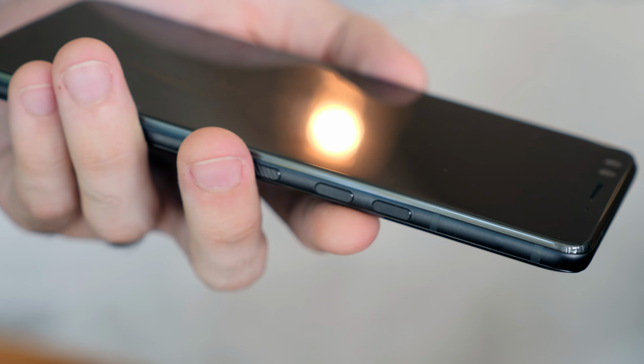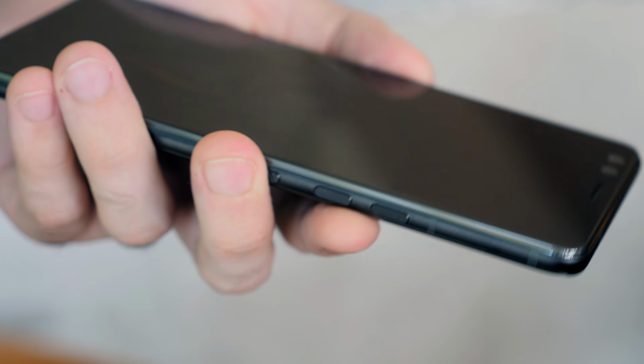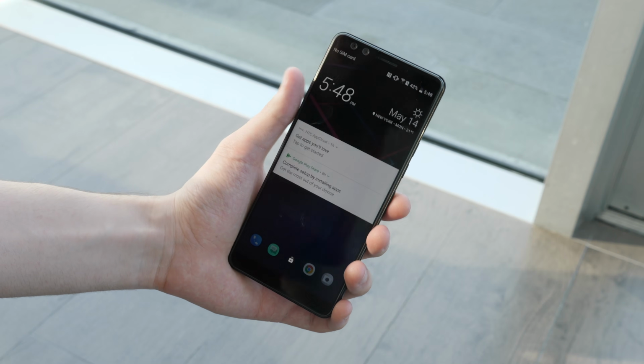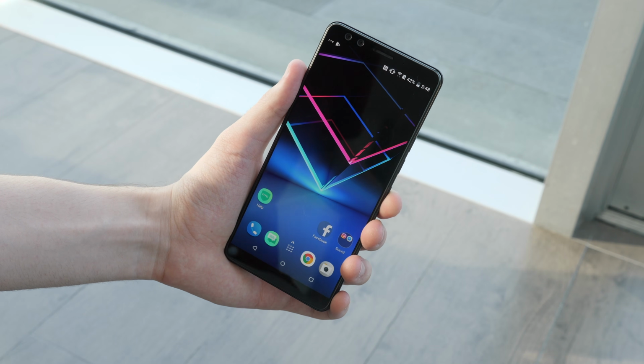So here's the big downside of the phone though, at least on the units that my colleague Alex and I tested. The power and volume buttons along the right hand side of the U12 Plus aren't actually buttons at all. HTC calls them digital buttons, and they don't move when you press them. They're more like the Force Touch trackpad on a MacBook, where they sense when you press down on them and the phone vibrates to emulate a click.